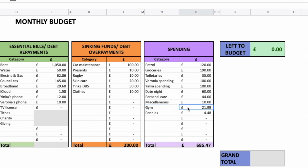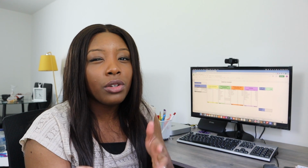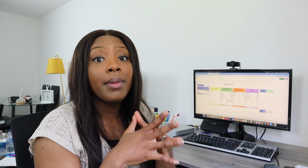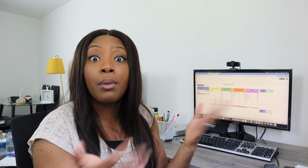After that, we've also got my gym membership. So as many of you will know, I now pay for the gym monthly. So currently I pay £21.99. When it comes to my husband's membership, he has an annual membership at the moment, but that is going to be ending, I think, in June. So after June, I think we'll probably be moving him to a monthly membership because unfortunately they no longer do annual memberships anymore. So at the moment, it's just £21.99 when it comes to my gym membership.